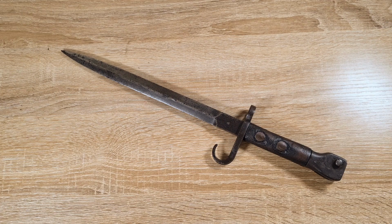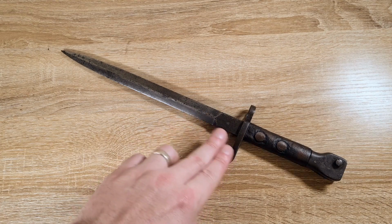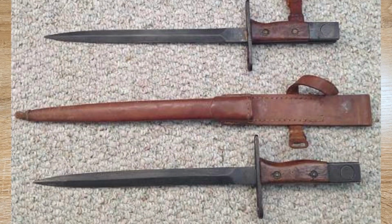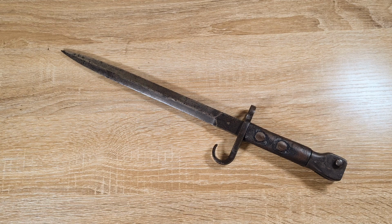The Japanese actually took control of them and used them themselves. And you'll see some Japanese bayonets with these blades, where these bayonets are actually converted to fit the Japanese Arisaka rifles, although those are incredibly rare and sell for stupid money when you come across them.